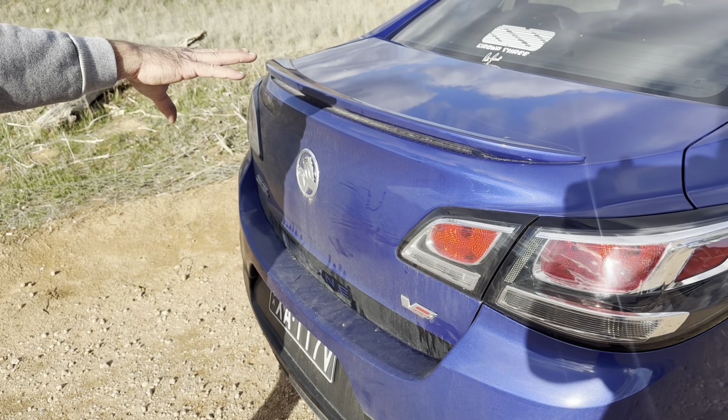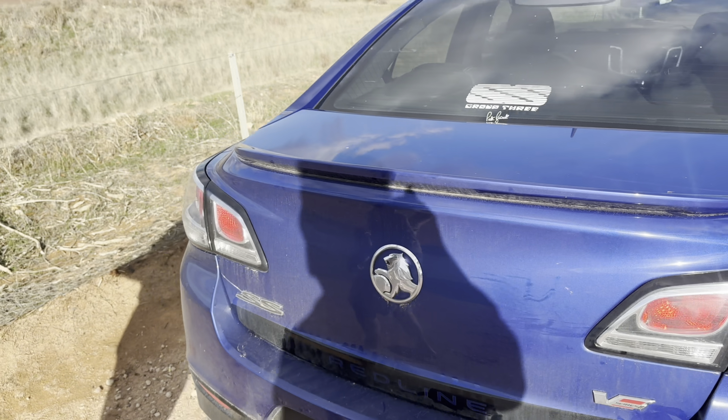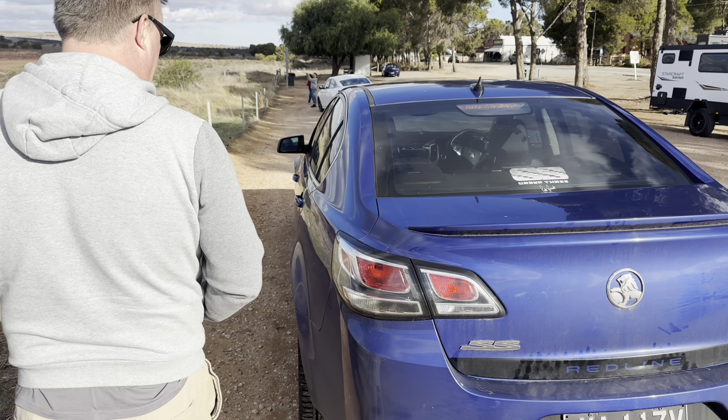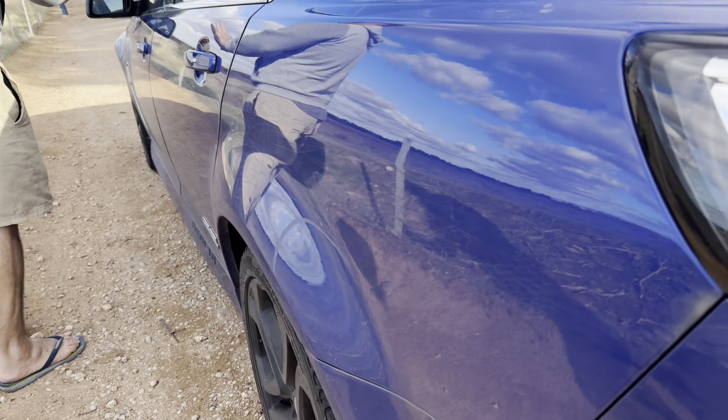The engine cover's sitting in the boot. We're going to put that back on. We'll get the car detailed. The interior's a bit messy as well, so we'll get that sorted. We've got a couple of small light scrapes down the side here. We'll get that sorted as well.